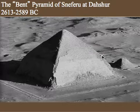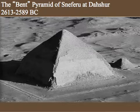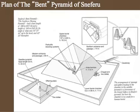So they had to change the angle midway through construction to one that was more shallow. And the end result was a pyramid that had a bent shape. Right? So this is the bent pyramid of Sneferu. And it was a completed pyramid. It had the burial chambers inside of it. Right? But this pyramid was not used.